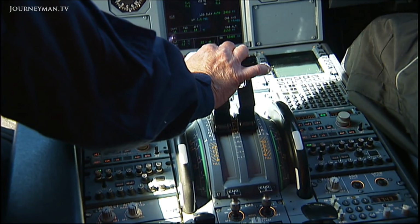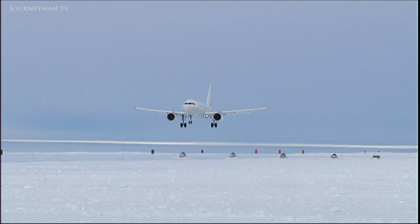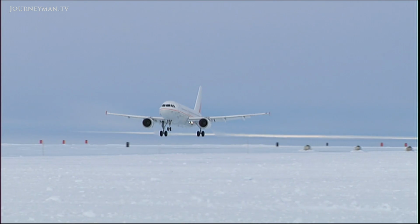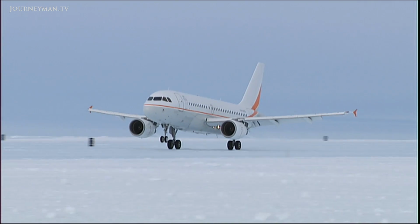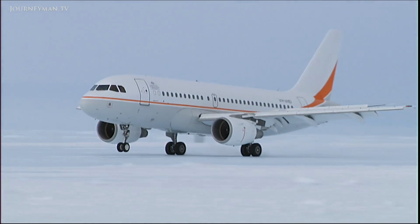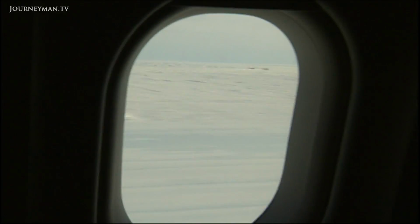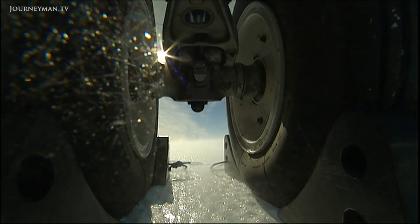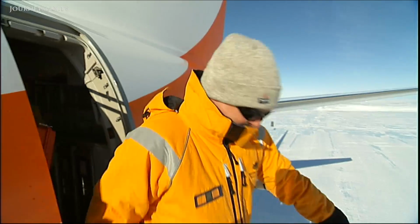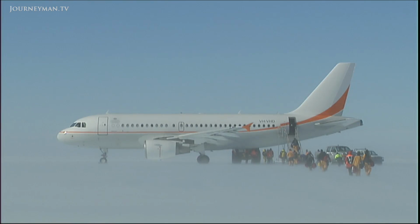Our destination appears as a distant slash on the ice. Centrepiece of the $46 million Airlink project is the Wilkins runway. It's built on a huge glacier, making it one of the world's few airports that moves 12 metres a year. This is no place to linger, and the ground crew swiftly load passengers and cargo for the home leg.